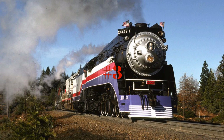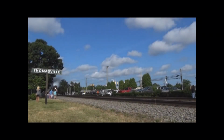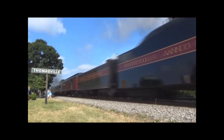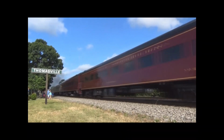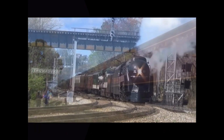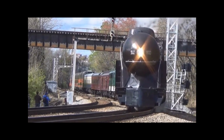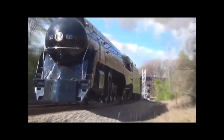Number 3. The Norfolk Western 484 J-Class number 611. Here's another very famous steam locomotive. The Norfolk Western 611, also known as the Queen of Steam. It was built by the Roanoke shops in 1950. It retired in 1959, but was restored in 2015. It also has a speed of 110 miles per hour, or 180 kilometers per hour.